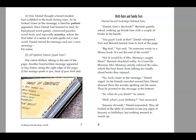You guys, look at this, Daniel whispered. Yuri and Bennett leaned close to look at the book. Big deal, Yuri said. So someone wrote in a library book. It's not the end of the world. Ha! It would be if Miss Matoya caught them, Bennett chuckled softly. As Greenville librarian, Miss Matoya strictly enforced the rules, which the boys knew from talking too loudly about the books they enjoyed. No, look closer at the message, Daniel urged.